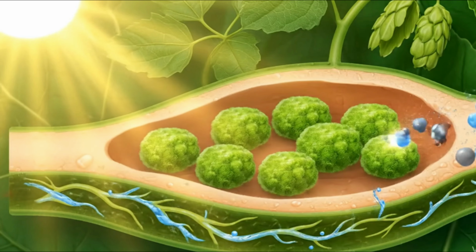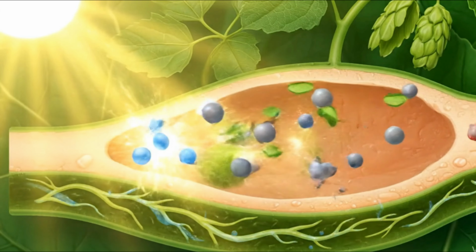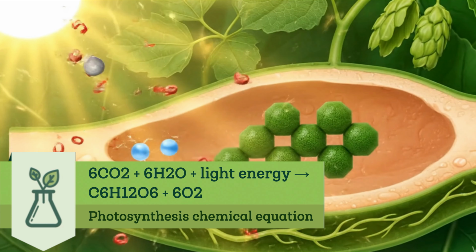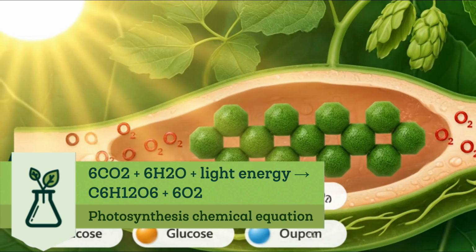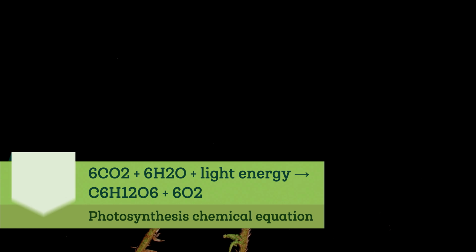Here's what they did. They took sunlight, water, and carbon dioxide and turned them into food, releasing oxygen as a byproduct. For about a billion years, they kept doing this, slowly adding oxygen to the oceans and air.